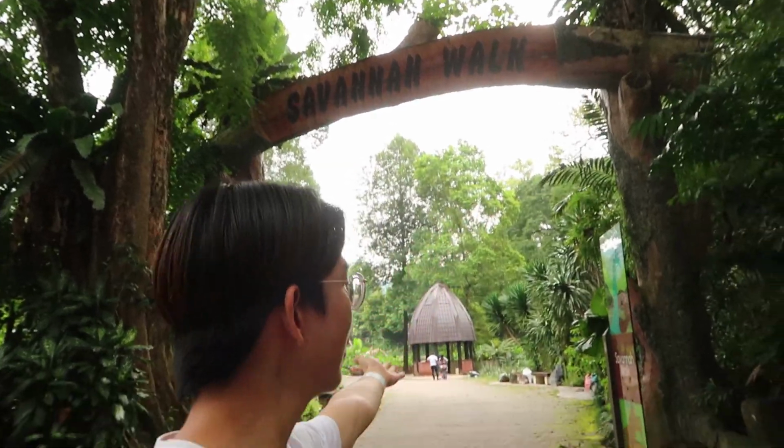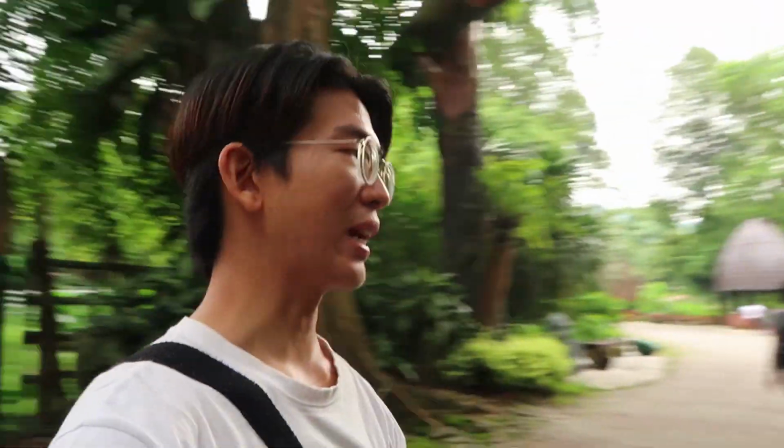If we can't go to Africa, we have our very own Savannah walk here. African animals such as maybe giraffes, buffaloes, and some other exotic animals, which is pretty cool. Surprisingly, the weather has been really nice and cool. I have not sweat that much, not complaining. And the animals are somewhat lively, maybe in a way.